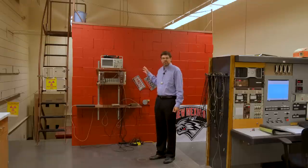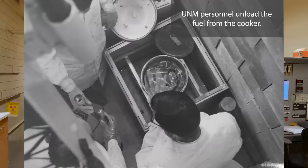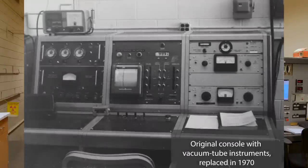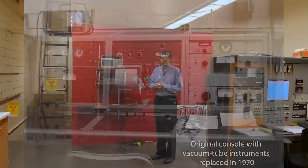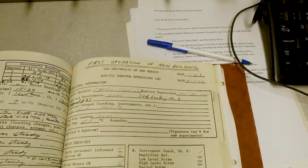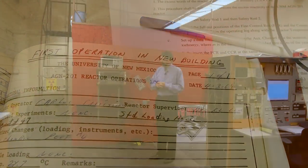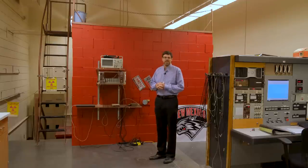Serial number 112 came to the University of New Mexico in 1966 from the University of California. It first went critical in October of 1966 at UNM, but it had a life before that for about a decade at UC Berkeley. So when it came to UNM, it was not in this location originally. It arrived here and attained first criticality in this laboratory in April of 1969. This reactor is an extremely low power system, licensed for only 5 watts. That's 5 watts of thermal power.